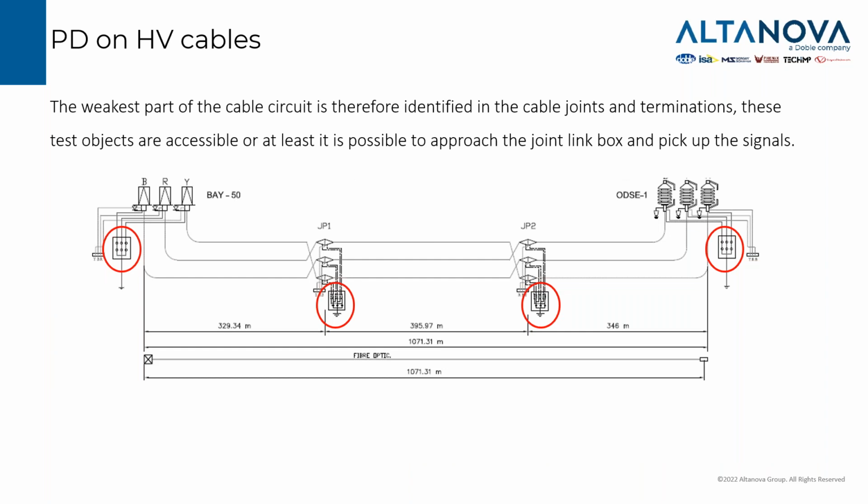So, statistically, the weakest parts where we normally have defects that can be detected thanks to partial discharge are cable joints and terminations, because these are the critical points during the installation. All the cable drums are widely tested in the factory and the production is very well supervised in terms of quality. So our approach will be to focus on the joints and terminations mainly. And we are lucky because these are also the only access points that we can often have on site. Here in this picture, we can see a very short HV cable circuit from a GIS substation to an outdoor sealing end with two joint bays. We will focus on the ground leads of the termination on the two sides and on the link boxes of the two joints in the middle.